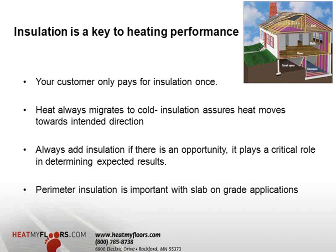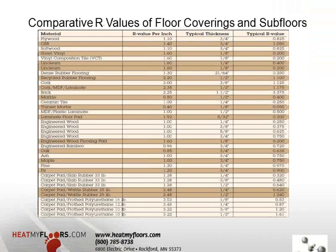So if you can create a barrier there between the STEP Warmfloor and the concrete slab, or perhaps add insulation underneath a wood subfloor to direct the heat upward, we always are going to stress to do so.